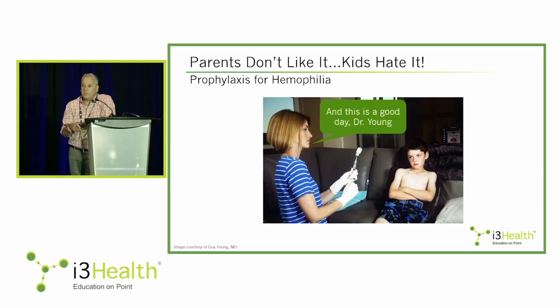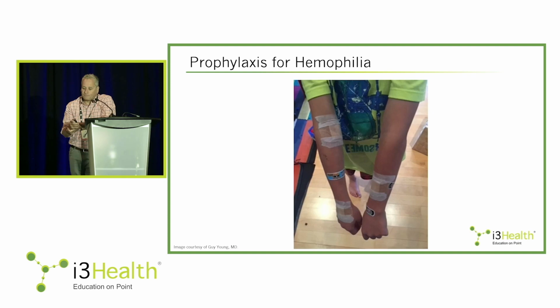And she told me this was a good day because she didn't have to hold him down or chase him down. And then after this, she had to go find her younger son, who was 2 years younger, and do the same thing. And then 2 days later again, and 2 days later again, and on and on for all those years. They both have switched to a non-factor therapy now, I will say.